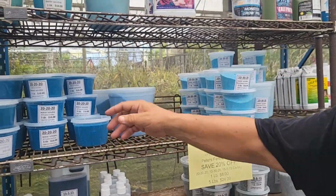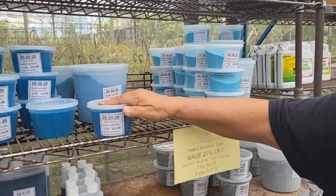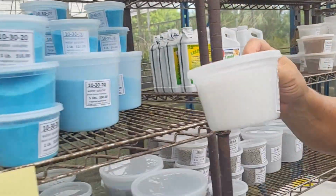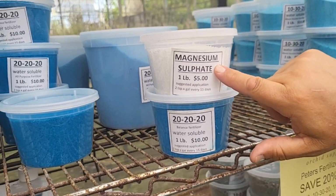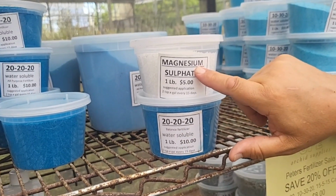Now, one tip, if you're going to use your 20-20-20, there's two things that you can do to make that product much better. Add magnesium sulfate, which is another name for Epsom salt. So you can add your 20-20-20 together with Epsom salts.